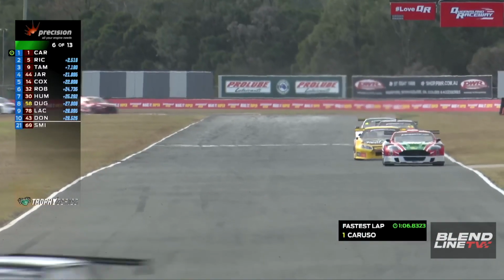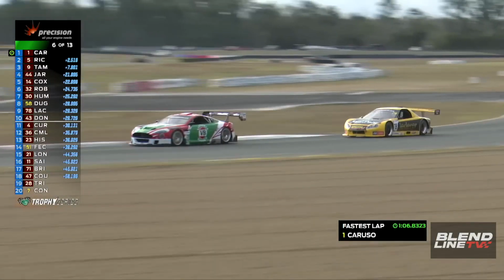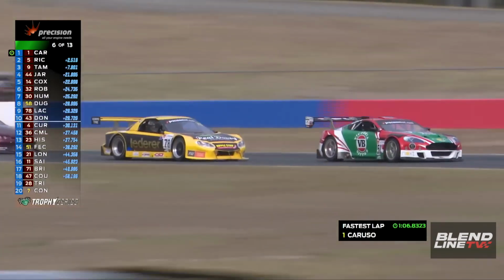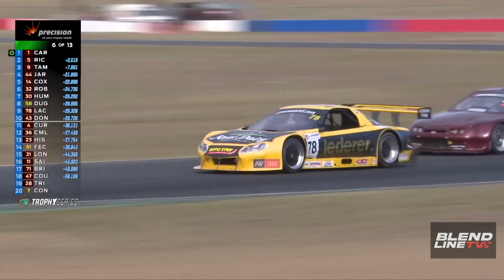Randall will be at the next round here whenever they race again. He fronted up to Sandown after someone beat it and did his lap record at the state round. And I dare say Dean and Thomas will be watching this. Big shout out, guys. There it is. There's the new lap record.